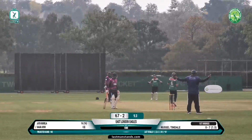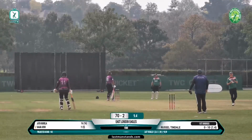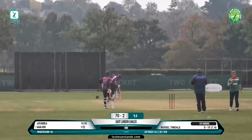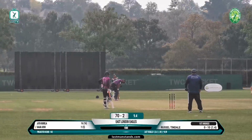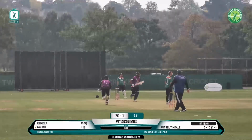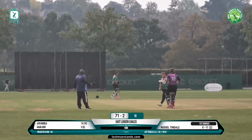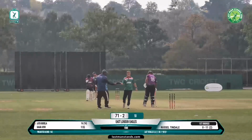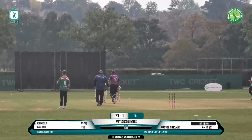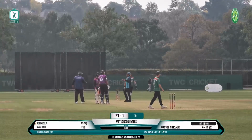That's well bowled. Oh, and the umpires widened that. Joshi is putting pressure on the bowlers here. Playing a high risk game. It could be caught. Oh, that's safe. Well bowled from Tyndall. Beats him there. That completes the 9th over. So that's the 10 overs gone, 71 at the turn.